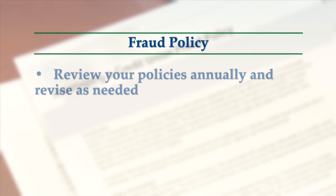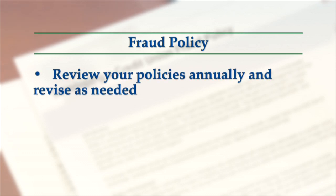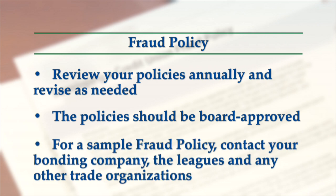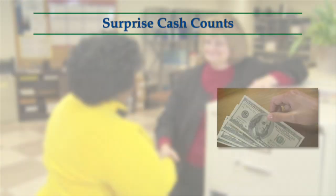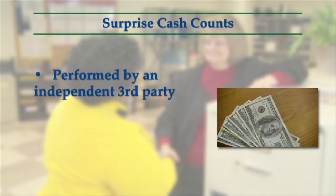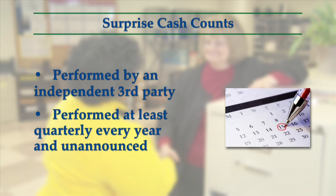Here is a recap of important points from each module in this series, beginning with fraud policy. Review your policies annually and revise as needed. The policies should be board approved. For a sample fraud policy, contact your bonding company, the leagues, and any other trade organizations. Surprise cash counts should be performed by an independent third party. A surprise cash count should be performed at least quarterly, every year, and unannounced.